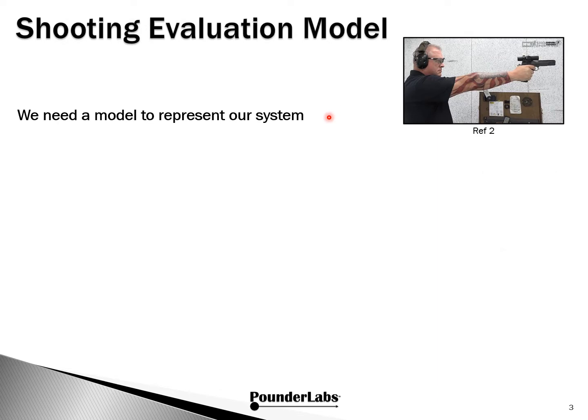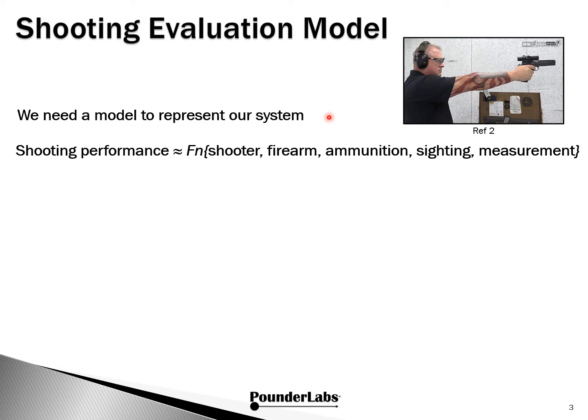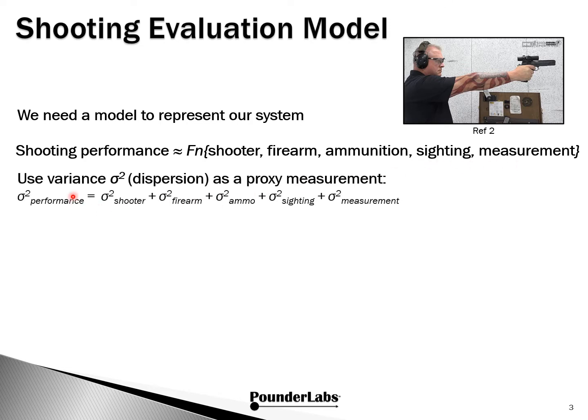To study a system, we need to build a model. Most shooters would agree that shooting performance is tied to the shooter, firearm, ammunition, sighting, and how you make your measurements. Our proposal is to use variance. It's a measure of dispersion as a proxy measurement. So we can go through each of the different elements of this model and look at the associated variances.